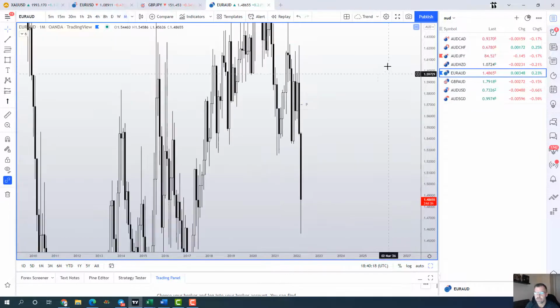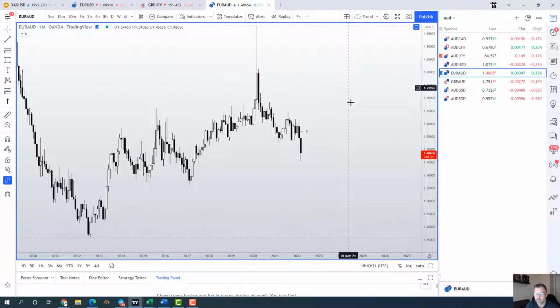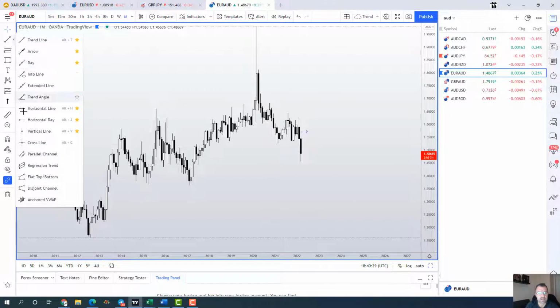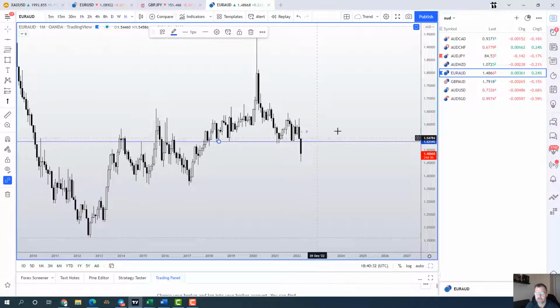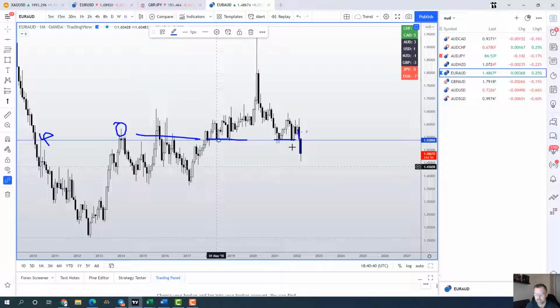So if we just go to the monthly and we just take a look at what's happened on Euro Aussie from a monthly perspective, well, you can see we've got key structure here that we've broken down, and let's just put this in. So a nice horizontal. We see price broken through this area here, and this price point of 154 area had been significant, not just recently but in the past. We can see multiple areas where this has been rejected all through here. So you've got 3 big tests there, a couple of tests there, and then we've had that big drop down.